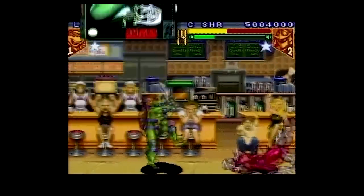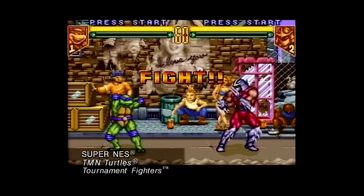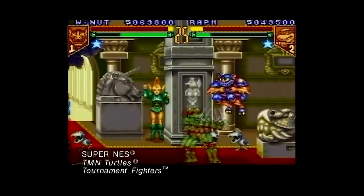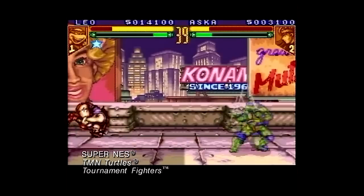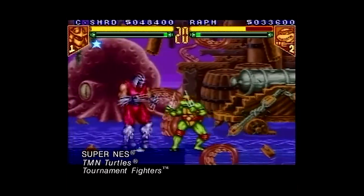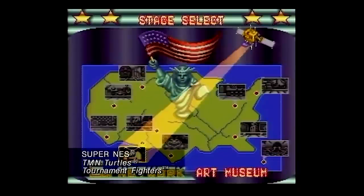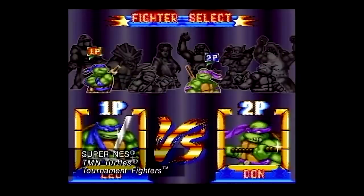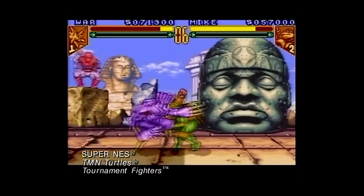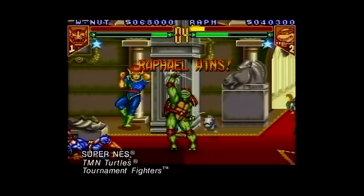Those pizza-loving heroes are back on your Super NES with Teenage Mutant Ninja Turtles Tournament Fighters. But this time, they're taking on all new fighting foes. Take on your enemies in hand-to-hand combat with more than 30 cool attack moves and a few special ones unique to each fighter. Pick your stage from around the world and play two-player action against a buddy. Who's the greatest fighter in the universe? Pick a turtle and let's find out.